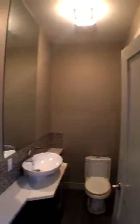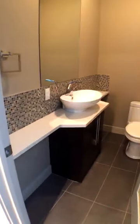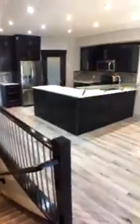Another big window on the side facing north, and beside it you find that two-piece bathroom with a raised porcelain sink, and again that backsplash. Here you go. Very nice and decorative backsplash, and a little bit of a quartz countertop as well. So let's go upstairs and see the bedrooms.